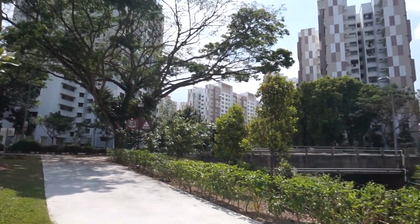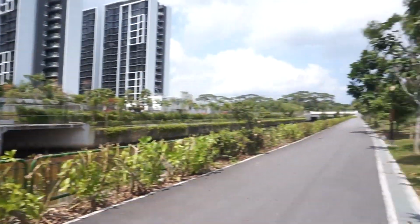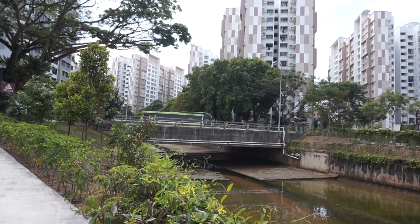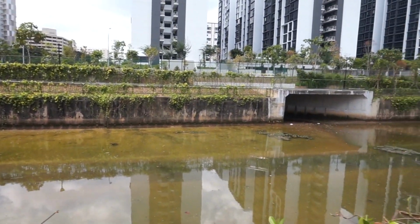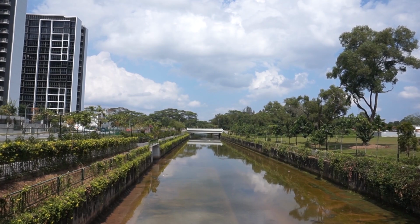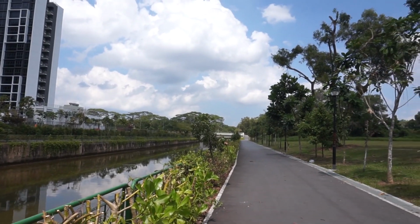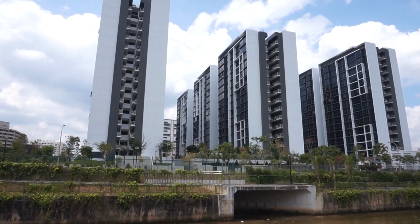And one thing you can notice different here is this area is starting to get more rugged. So that's not a good sign, and also the monsoon drain has gotten much wider with lots and lots of water. So in front of us now is a condominium project, and if you continue walking down that direction, there's another bridge, and over there is Yishun Avenue 8. So if you keep walking down that direction, let's see where it goes.